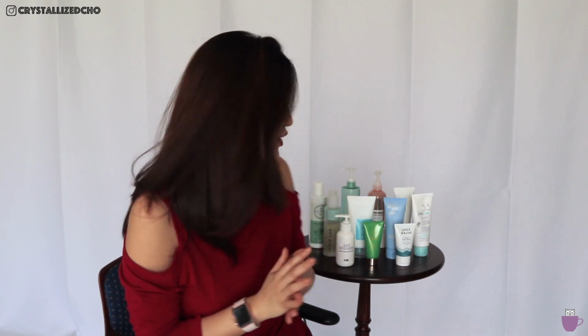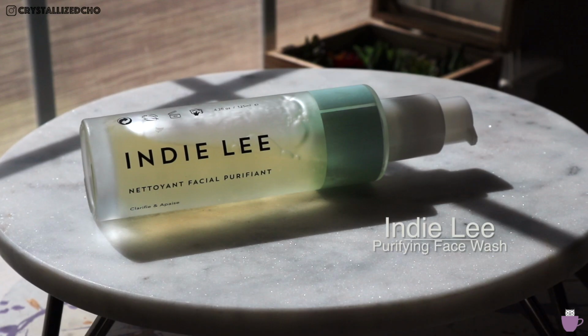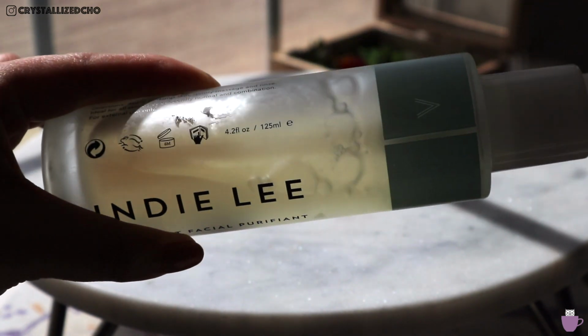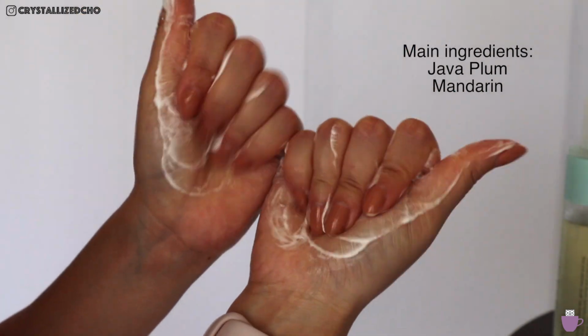Going on from gel to foam, which is a different texture, I wanted to talk about this Indie Lee Purifying Face Wash. What I like about this cleanser is that it's in a glass bottle and it's a clean, natural cleanser, so it's great for sensitive skin to use. And the ingredients that really stood out for me for this cleanser was the java plum and mandarin, both ingredients that I have not really seen in other skincare products. And what's really interesting about the java plum is that it has 55% more vitamin C than oranges. So that's really interesting. This cleanser is full of antioxidants. I strongly recommend you guys check it out.